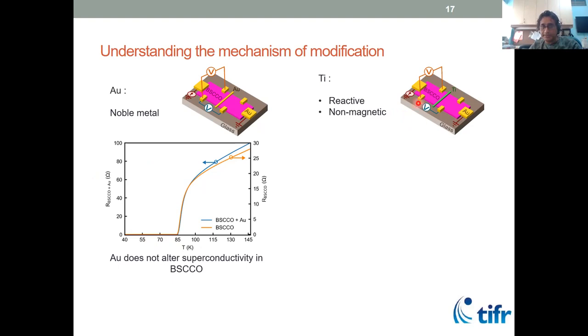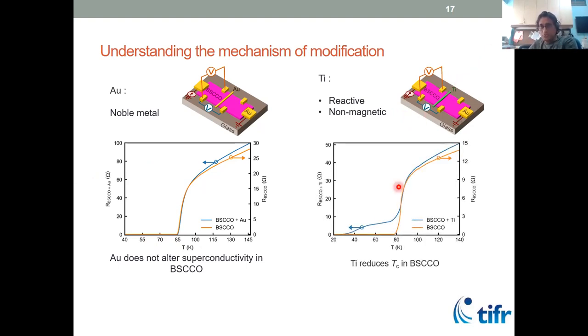So if we do the same experiment with titanium, we see that you actually don't make it insulating, but you tune the TC, you reduce the superconducting transition. So if this is a superconducting transition of BISCO, just depositing a very thin layer of titanium on top actually makes the superconducting transition of BISCO tuned down. And this is actually desirable for some experiments.